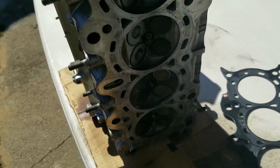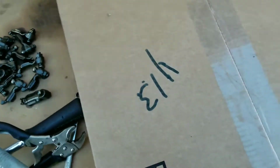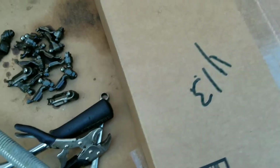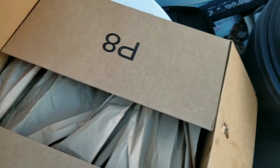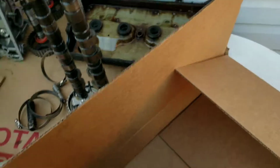This is just something to play around with, have some fun, and in the meantime I'll figure out what I want to do with this thing. I just started opening this package, it just came in, and by the way, on a Sunday, Amazon be on point. Where else? So let's see what we got in here. Oh damn. Oh damn. Should look like straight JDM.